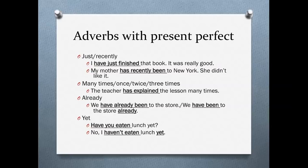Next we have already. We can say, we have already been to the store, where already goes in between the verbs. Or we can say, we have been to the store already, where already is at the end of the sentence. Both are correct.